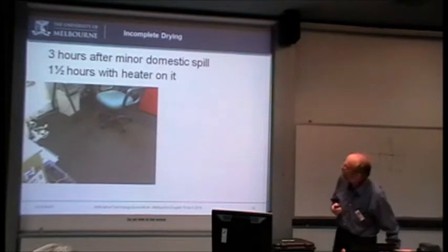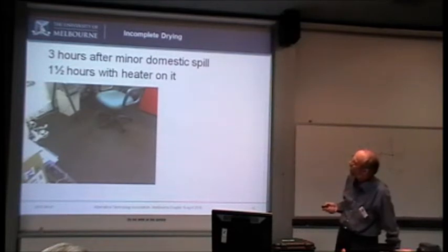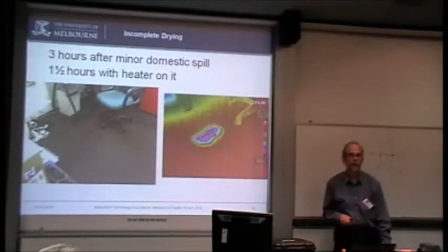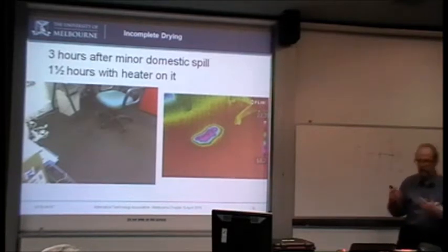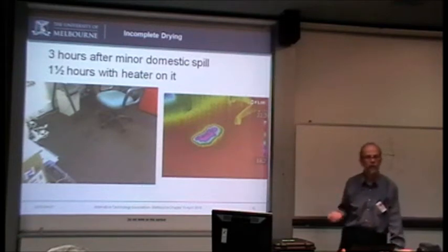This, in fact, is my office. I deliberately dropped a bit of water onto the carpet somewhere around there. It was dropped on there about 3 hours beforehand. I actually had a little tangential heater heating it for an hour and a half, so it should have been dry, and very clearly there was still a wet patch where it hadn't fully dried. That's how effective this technology is for those types of applications.